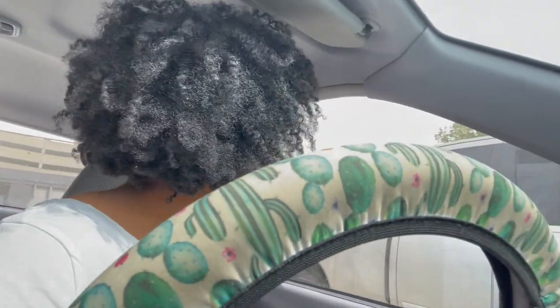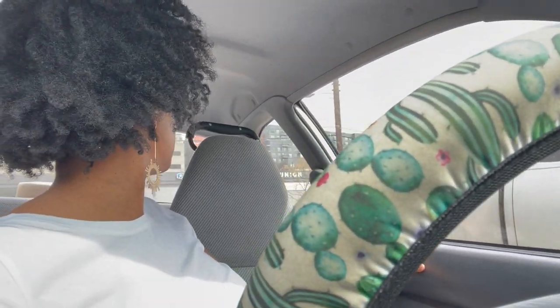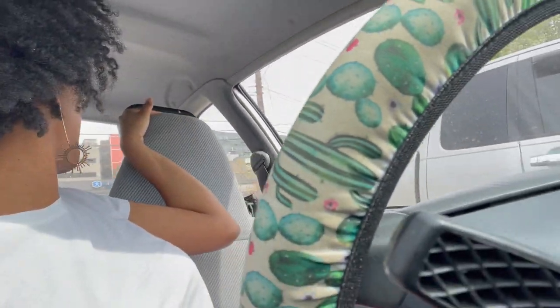Hey guys, so I am out of work, done for the day. And now I just came to my cabinet place to pick up one more cabinet. A lot of you guys had questions about where I went to get my cabinets. And the place is called All Wood Kitchen Cabinets. You know what? I'ma show y'all in a second what it's called.